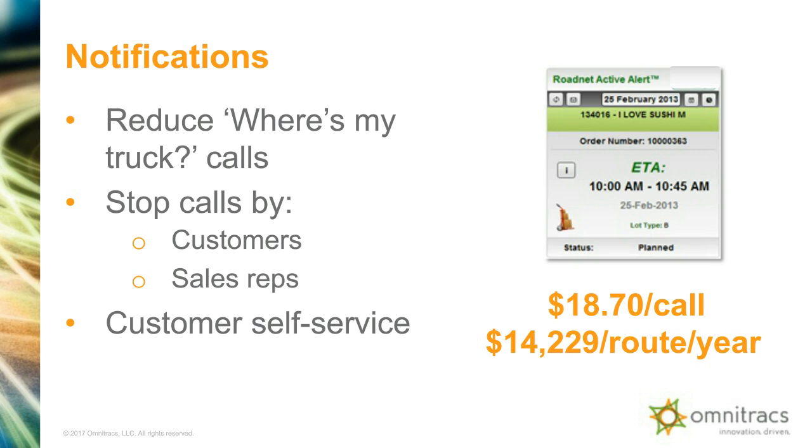So we've done some research with customers, and it's almost $19 a phone call to answer that where's my truck question when you're not using a mobile device to capture GPS information and feeding it back into the actual versus planned. And using, again, some numbers from our customers, that adds up to a little over $14,000 per route per year in where's my truck phone call costs.